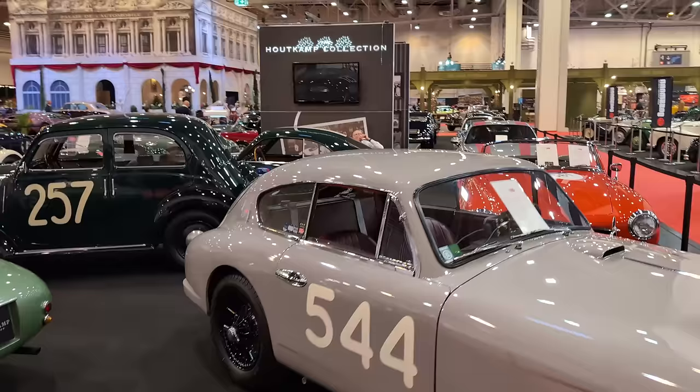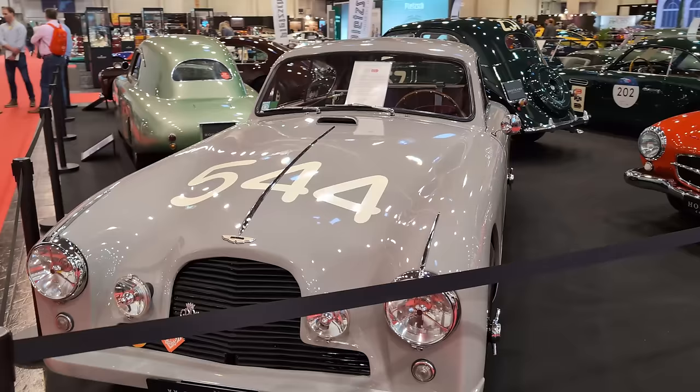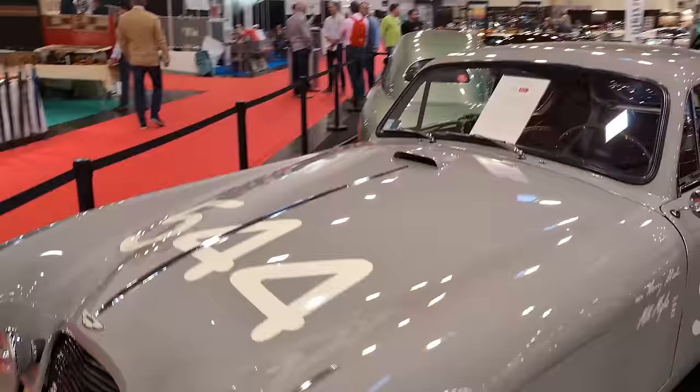Houtkamp collection, starting off with this 1953 DB2/4 Mark I that was registered in the 1954 Mille Miglia. There's the start time, 5:44 in the morning. That's really amazing. Look at that. So there's the original driver in 1954 and the continuation. That is one very desirable Aston Martin. I love the dove gray on dark red burgundy interior. Wonderful.